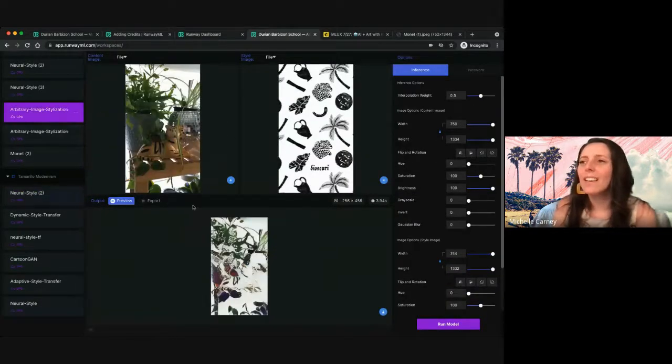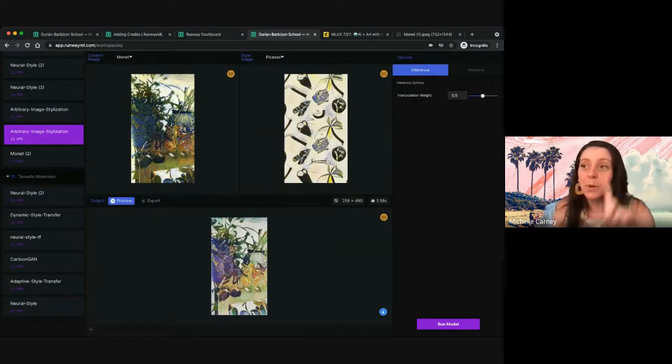Oh, yeah. So one of the things that I've been trying out is, what if you take the two original photos? It doesn't really make anything cool. But I took the Kandinsky and the Monet. So remember the first two that I made, and it makes something very cool. So I like this way better.